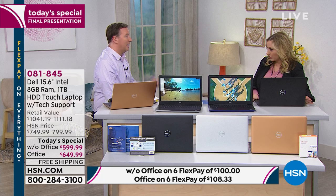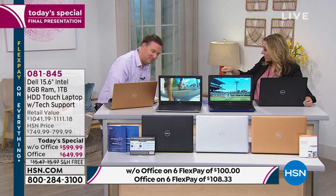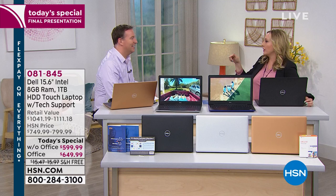I have a question. Does it have Bluetooth? It does have Bluetooth. Does it also have a hard headphone jack? Yes, it has a headphone jack. I wanted to double check.